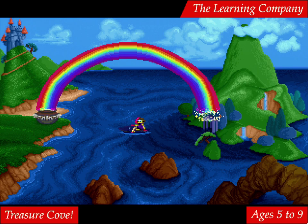So come to Treasure Cove and watch your children dive in to a world filled with fun, fantasy, and learning.